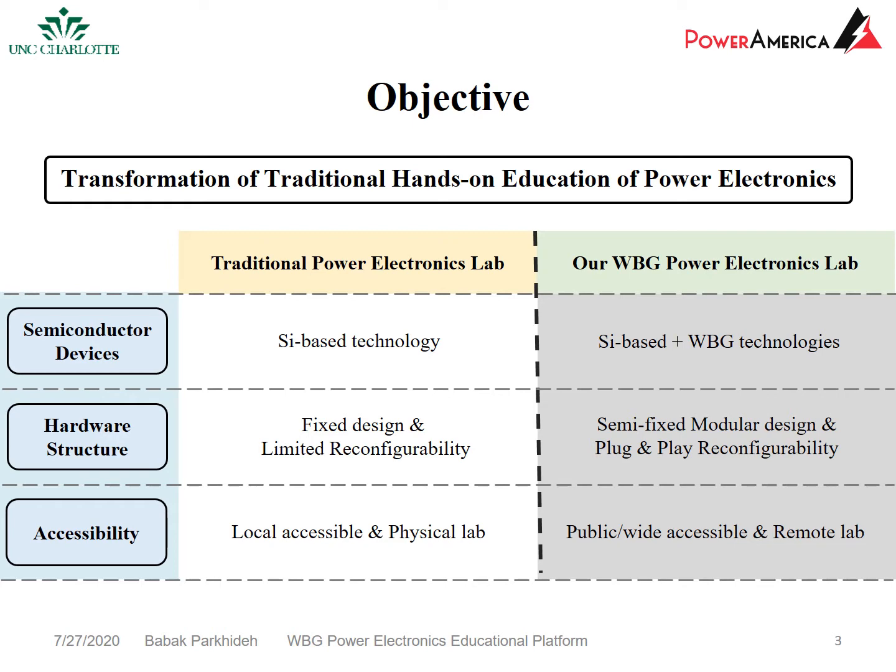Then the hardware, typically what we have is a fixed design with limited reconfigurability. So this requires significant capital and maintenance effort to operate the lab. And then what we have done basically, by modular approaches and a plug and play system, we thought that this could help us to operate the lab more efficiently with the improved outcome from the student achievement point of view.